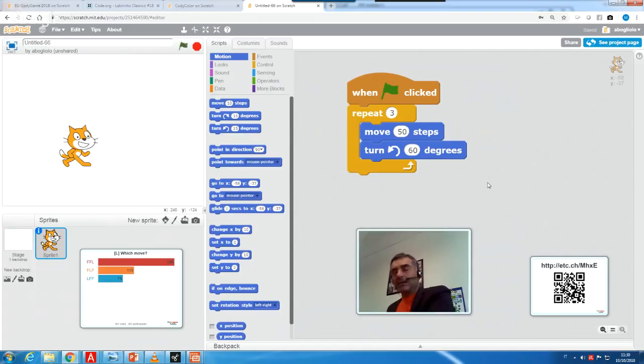So the question is, which figure will be drawn by the cat? Square, triangle, pentagon, nothing? So nothing means none of the above.